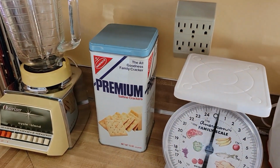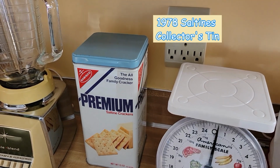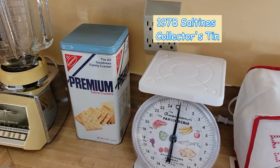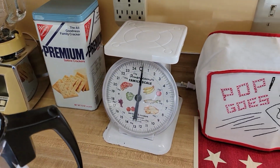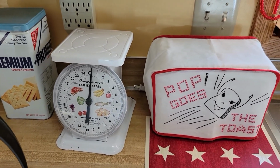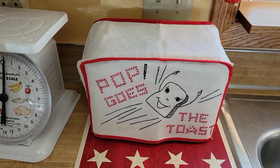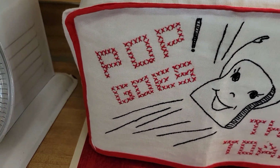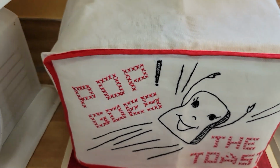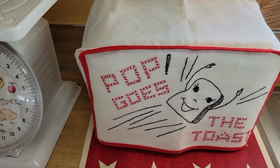A couple of years ago, found the saltine cracker tin. It's in very good shape. So long ago that I can't tell you much about where I got it. And I have shown my fun scale, and I've shown you one of my most fun little cross stitch and embroidery toaster cover. They always seem to fit.